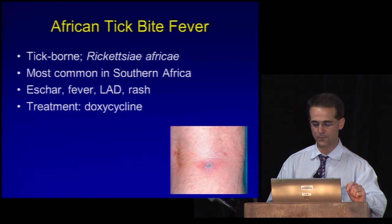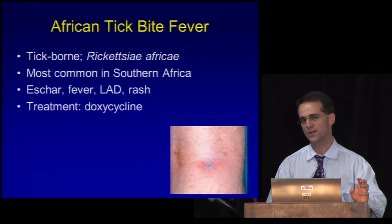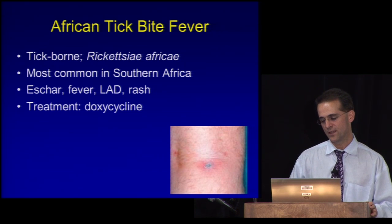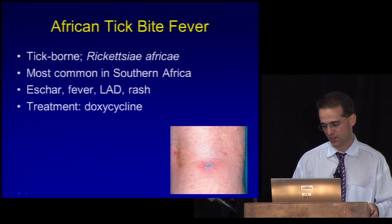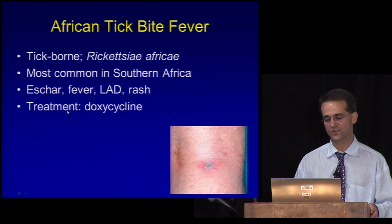And there's a couple others, just one slide each. This is becoming more common in travelers to southern Africa, like safari trips to South Africa or Zimbabwe or that area. African tick bite fever is a rickettsial illness. It causes an eschar, which is a dark spot at the site of the tick bite, and then fever, lymphadenopathy, rash. It's usually self-limited and can be treated with antibiotics, doxycycline, but avoiding tick bites is how to avoid getting this.